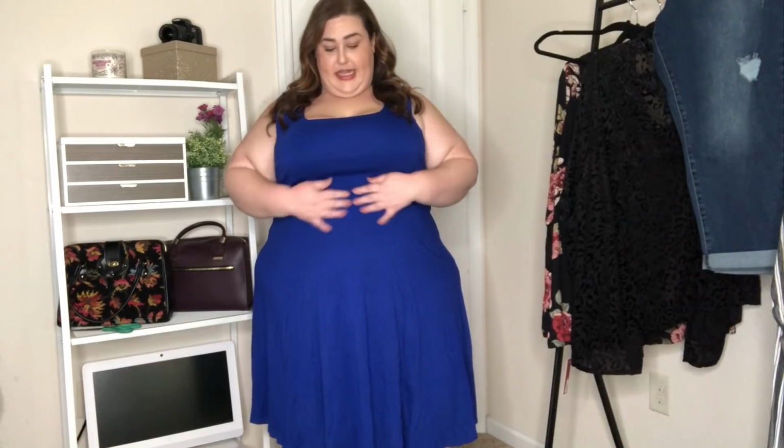So this first item is a dress by MARYBELLE. It is a nice fabric. It's doubled, so it's very thick up here, slightly thinner in this part because it's not doubled, but it gives you a nice support in your chest. I like the way the straps are. They're nice and thick, and I also like how this neckline is a scoop neck, but kind of squared off, which I think is pretty flattering on my body shape.